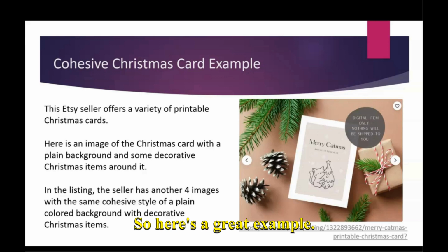So here's a great example. This Etsy seller does a lot of printable cards, and all of her Christmas cards have the same sort of plain background, like a neutral with a little bit of Christmas imagery around it. So this makes her listings and her shop feel cohesive like a brand.